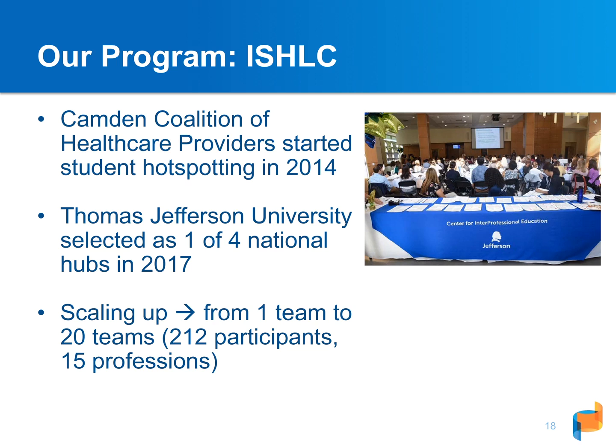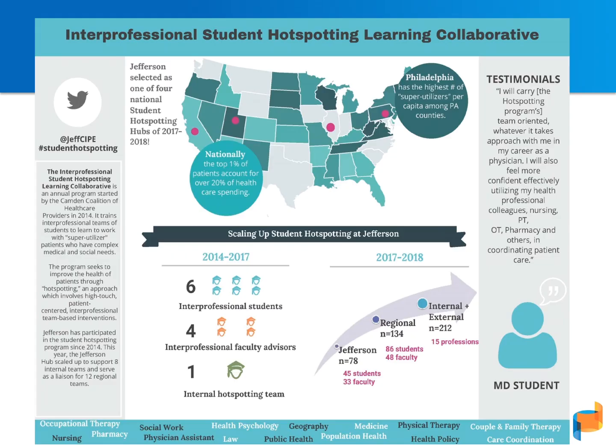For a little more background on hotspotting at Jefferson, we decided to apply to become one of the national hubs and participate in this expansion after hearing numerous anecdotal stories from our 3 previous cohorts of student hotspotting teams. Many of these students have reported that this program was one of the most meaningful experiences during their training at Jefferson, that it built significantly on their required core IP programs, and that it provided a perfect bridge to real-world collaborative practice.